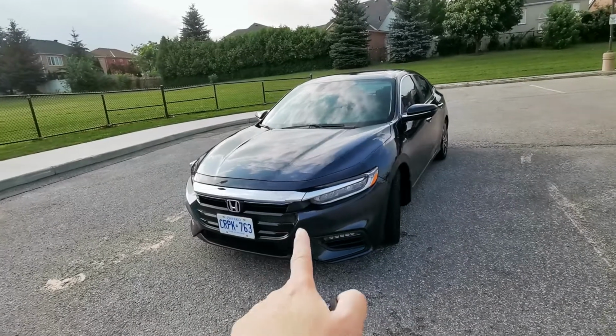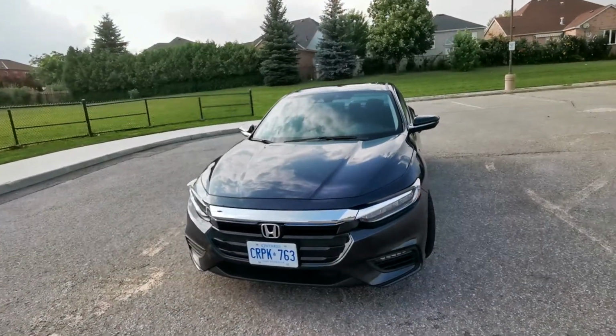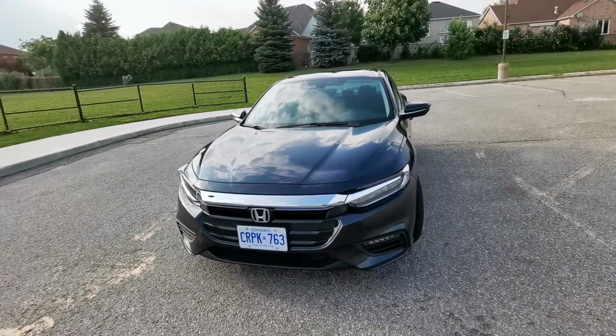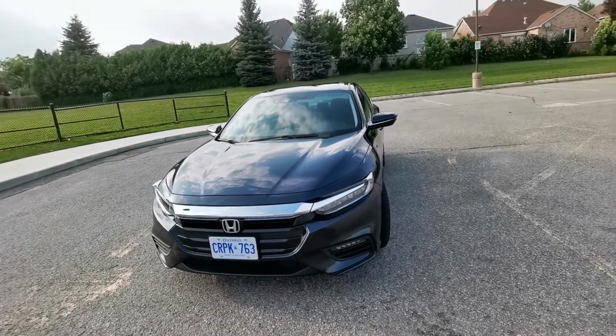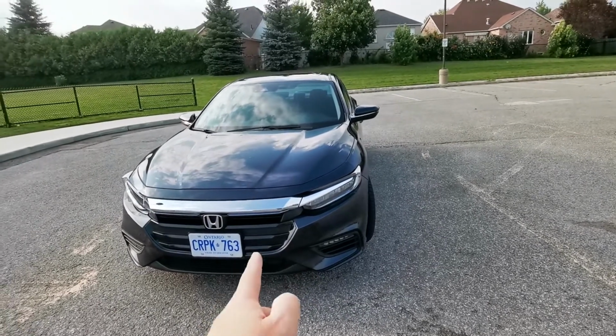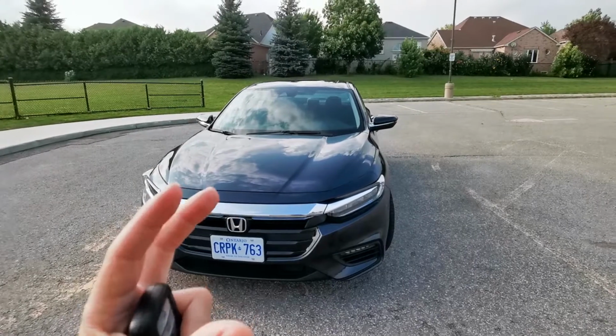So very cool. Now in front of me, this is the blue color. There are four color choices for the Insight: black, white, red, and blue. From afar, when I first picked up this Insight, I didn't know this was blue. I thought it was gray, or black. So the blue is very dark.